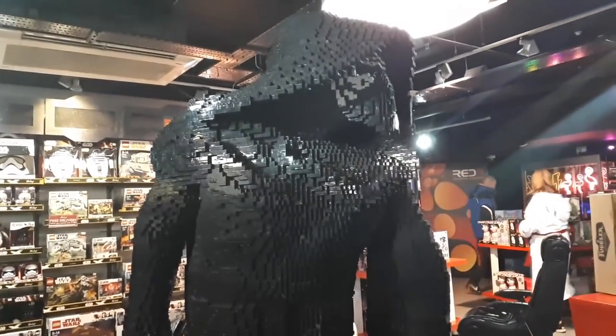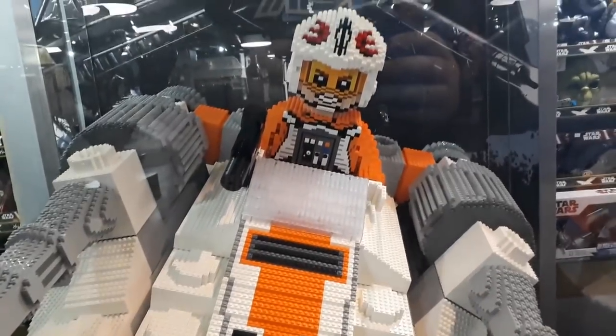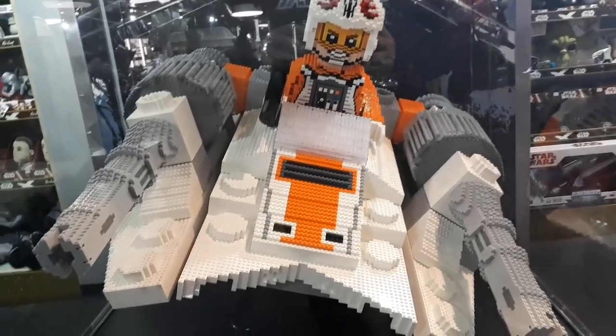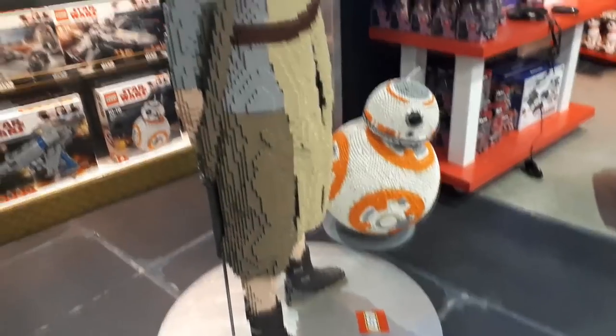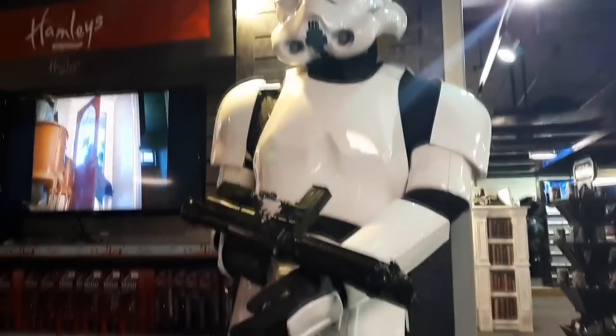There is a big yellow tape mark on the floor, so he couldn't get too close. And one of the micro fighters built in the huge form. A massive version of one of the micro fighters. And a Lego Rey with BB-8. Yeah, that was really cool. I really did enjoy looking at that. And a giant stormtrooper guarding the Hamleys TV, apparently.